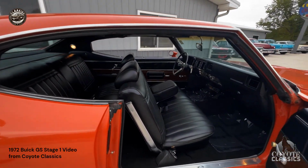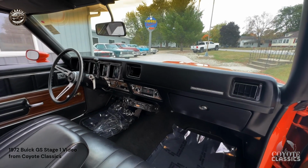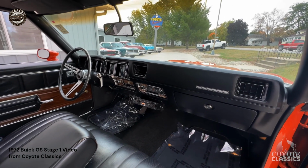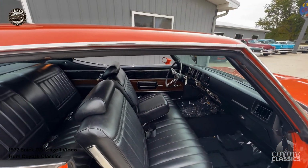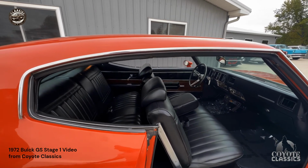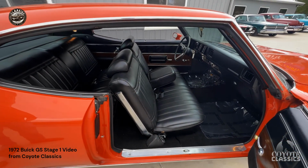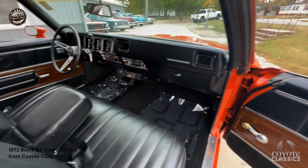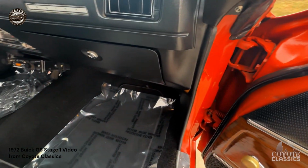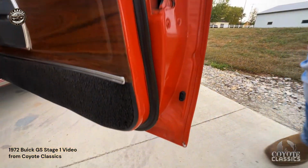The car's condition is another important factor, as it is in excellent shape and has been well maintained and preserved over the years. The car's originality is also a key factor, as it has all its original parts and components and has not been modified or altered in any way. The car's provenance is also a significant factor, as it has a documented and verified history and has been owned by some notable and reputable collectors, such as the Chamberlain collection of 1970 Buicks.